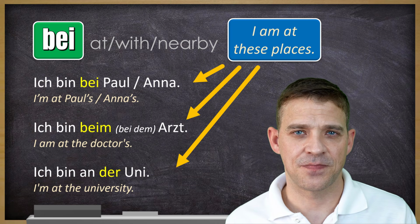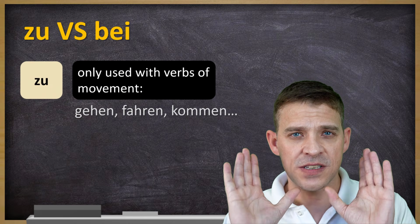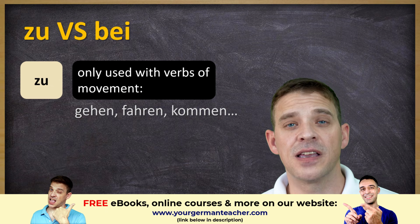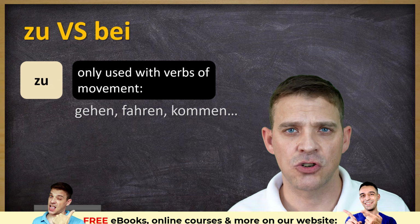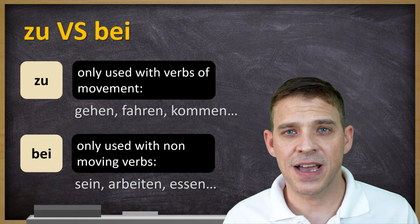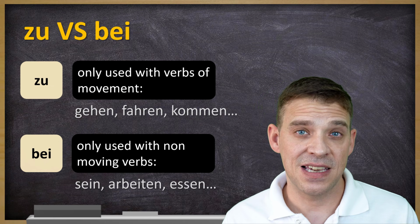these places. Now there is another way or helping trick to distinguish which one you have to use. So for zu, we always use moving verbs, verbs of movement. Zum Beispiel gehen, fahren, kommen. Ich gehe zu Paul, ich fahre zur Post oder ich komme zu Lisa ein bisschen später. Bei, on the other hand, is used only with non-moving verbs. For example, sein, arbeiten oder essen. Ich bin bei Paul, ich arbeite bei der Post oder ich esse bei Lisa.